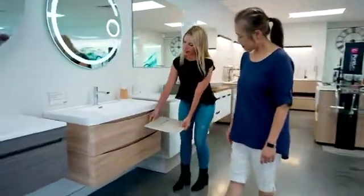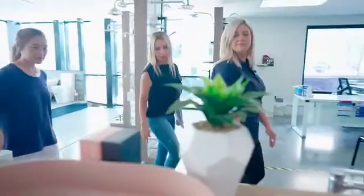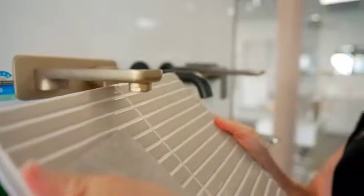What about something like this? Do you like this sort of style? You've got big grand plans for your bathroom, then reality comes crashing down. Hey, I've got a small space. Choose products that really maximise your area. This corner bath, there's no wasted space.